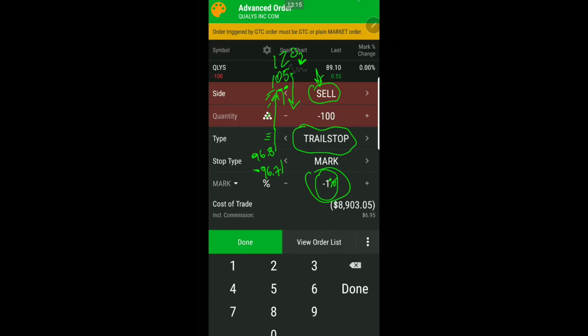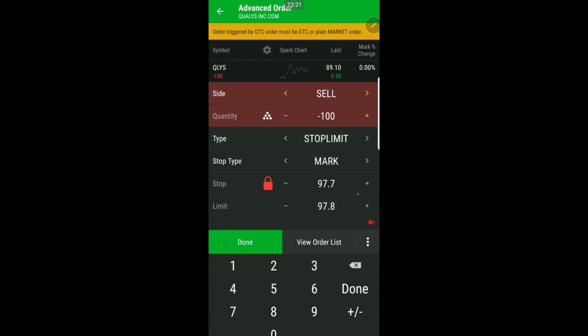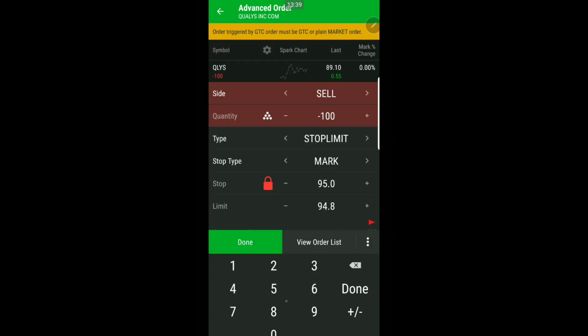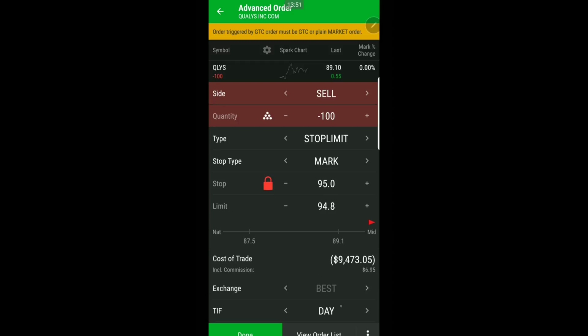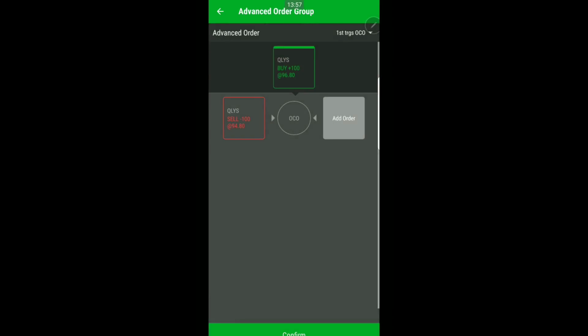Another thing you can do is, you don't have to use trail stop. You can say stop limit. We all know what stop limit is. I bought at 96.70, let's say. If it hits 95, sell it at 94.8. So that's that. Then you press done. Well, actually, good till close. Same deal. Then you press done.